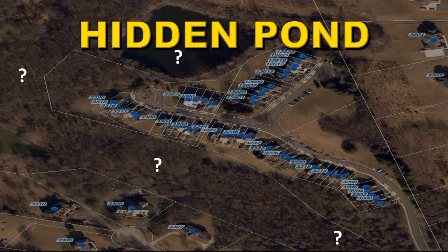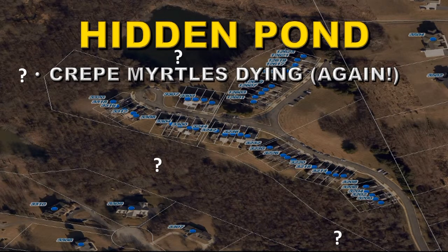Next we went to Hidden Pond. There are a set of crepe myrtles along the eastern side of this road just before you get to the triangle that have been planted a number of times. They died the first time, so guess what? When they put the same trees in the same spots, they died again.